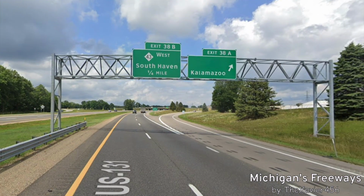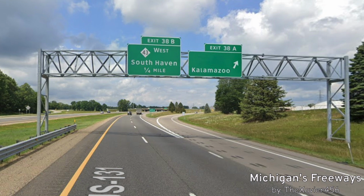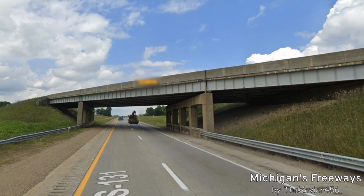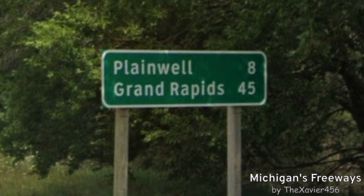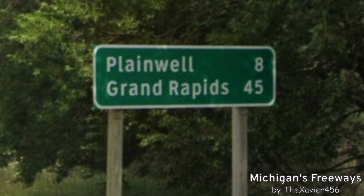This is where you can exit for M43 West, South Haven. This is actually where M43 is going to join up with US 131 for a while. This is where business US 131 from Kalamazoo comes in, which is actually a southbound exit only. We'll get to that later. Here's our first mileage sign. Plainwell is 8 miles away, and Grand Rapids, which we're signed for here, is 45 miles away.